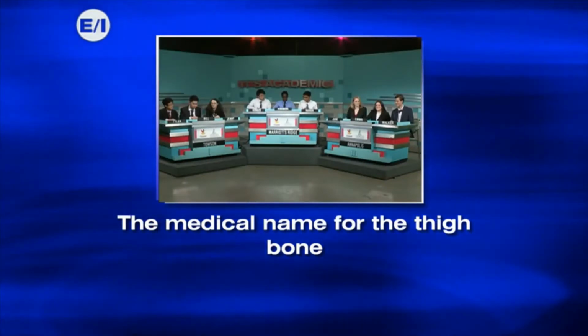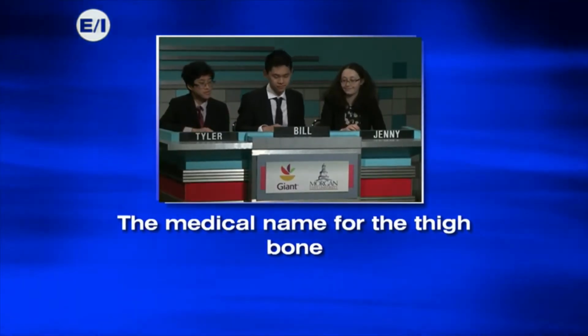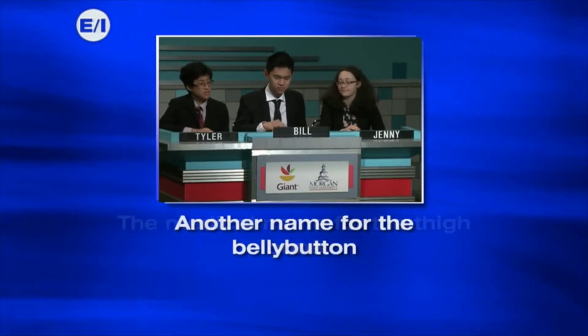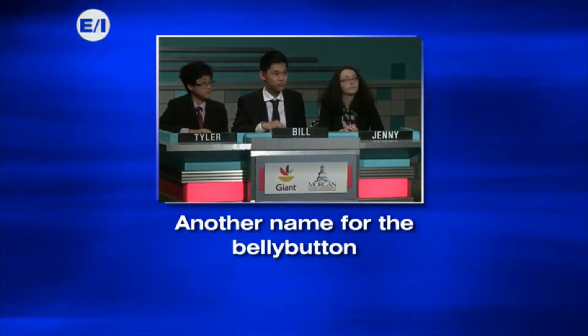Next, the medical name for the thigh bone, Towson? Femur. Femur is right. And lastly, another name for the belly button. Towson. Navel. Navel is correct. And that's the end of the opening round on It's Academic.